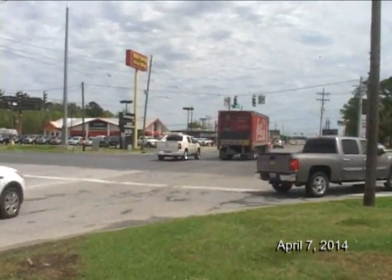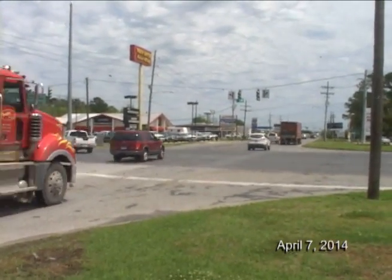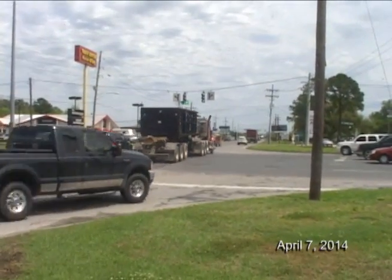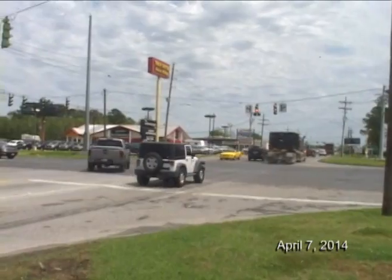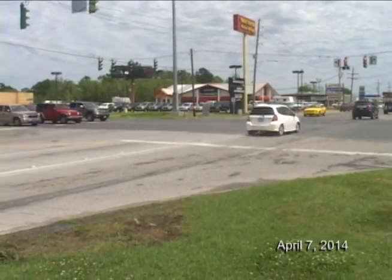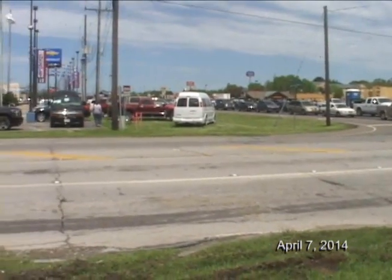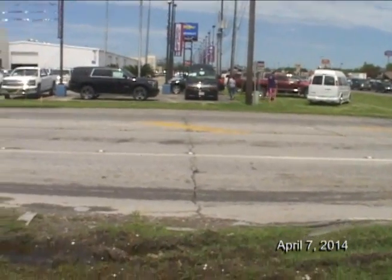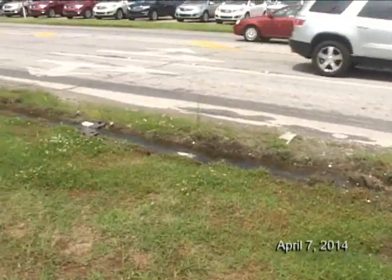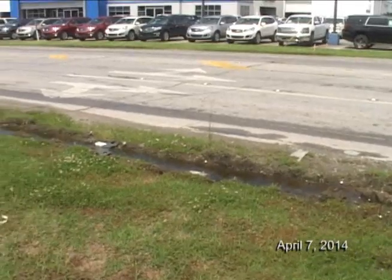Okay, we're back on Hollywood. We are on the Walgreens side now. We are shooting in a southerly direction. I'm now going to be panning. You can see the intersection. This is the intersection of Hollywood and Martin Luther King Boulevard. I'm panning towards the south. You'll see on the other side the Chevrolet dealership. And I want to make note of the ruts in the grass that are on the shoulder. This is right off of the turning lane that will turn onto West Tunnel.